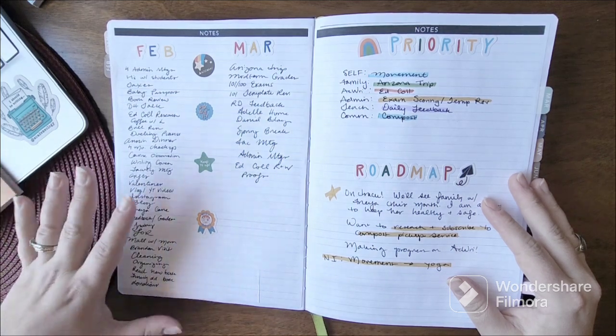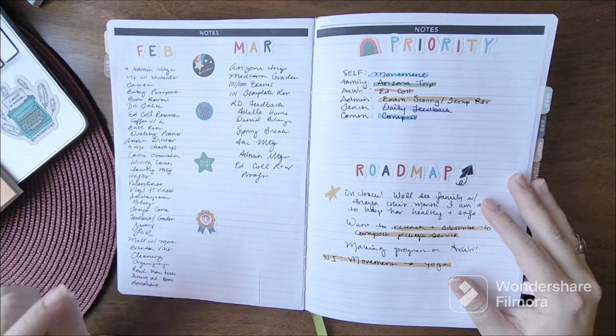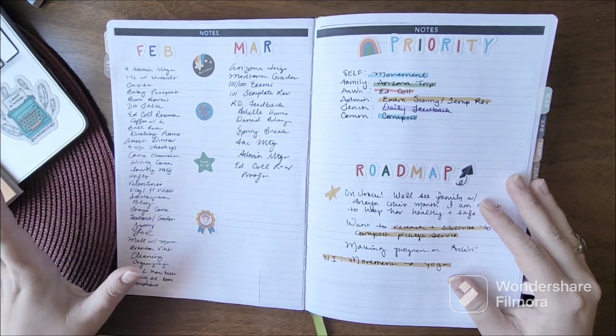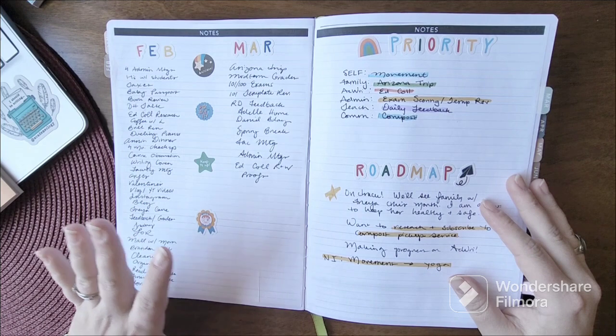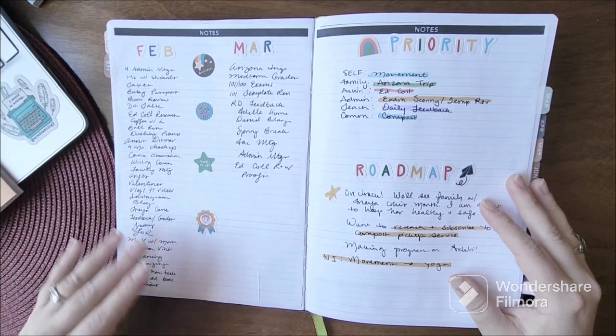The only thing that I wanted to do in February that we haven't done, which we might still have time to do, is make a will. And that would mean our major personal family life stuff would be done, which would be great.